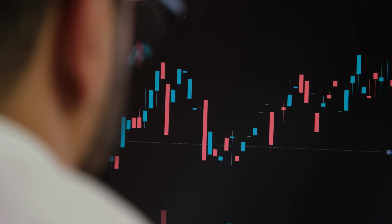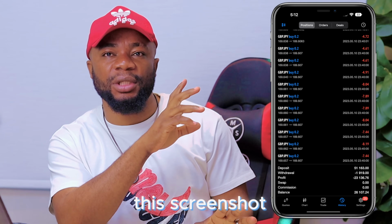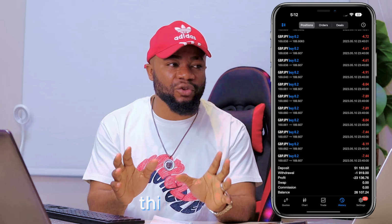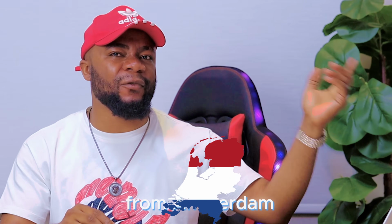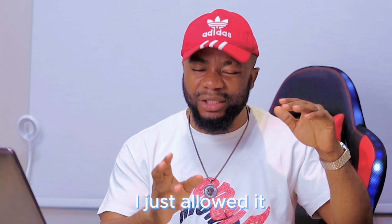And I'm going to give you guys a typical example. As you can see on this screenshot, the last trade I closed was just a few days ago. Since I came back from Switzerland, this trade was already running. It's been running for almost 4 days, even before we flew from Switzerland to Amsterdam, and from Amsterdam to South Africa. We had a small lot size, 0.3, so I just allowed it to keep running.